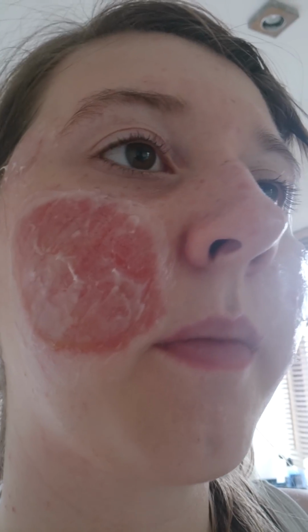And yeah, at the moment I look a bit chubby and one cheek's bigger than the other because the swelling and the numbness still hasn't gone down yet. It is going down, but it's just taken a while.